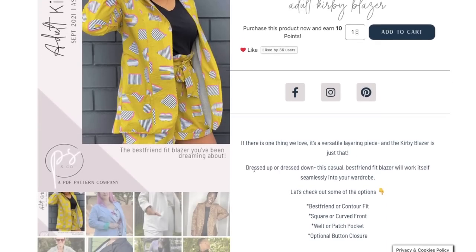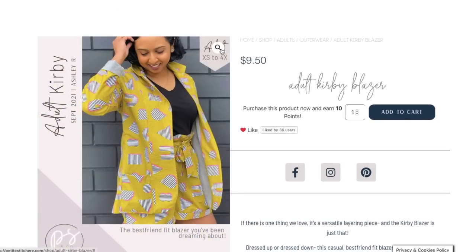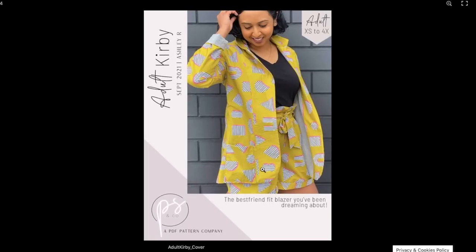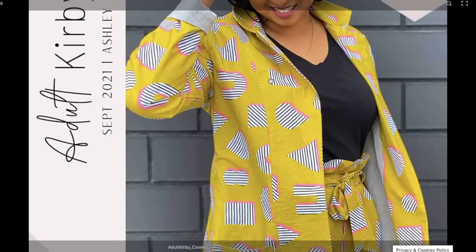Okay, so this is the dressed up or dressed down casual best friend fit blazer that will work itself seamlessly into your wardrobe. Best friend or contour fit, square or curved front, welt or patch pocket, and optional button closure. I love no buttons, but you have this long seam here, which is also faced. This might be fully lined, or is that just the wrong side of the fabric? I think it might be fully lined. Then you have this patch pocket. You have your little notched collar.